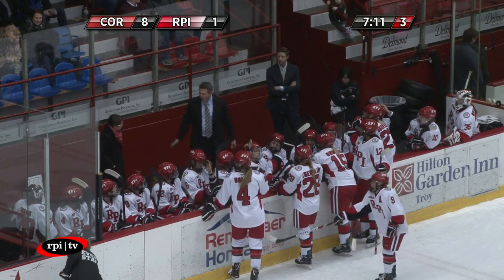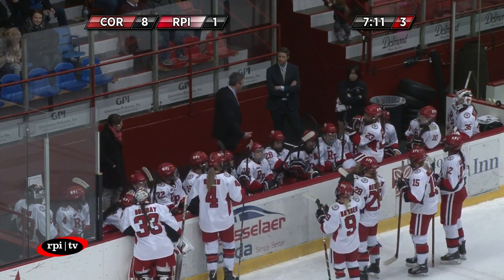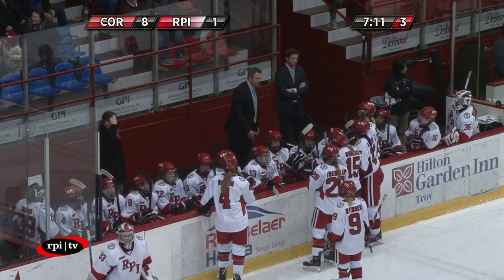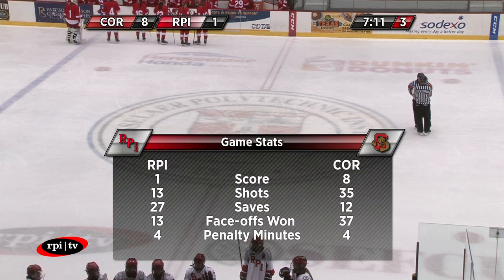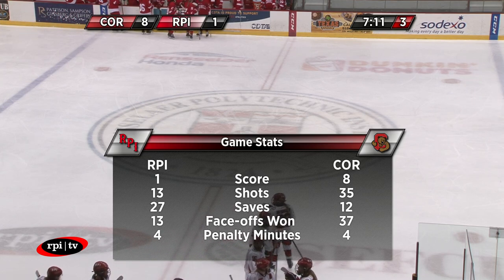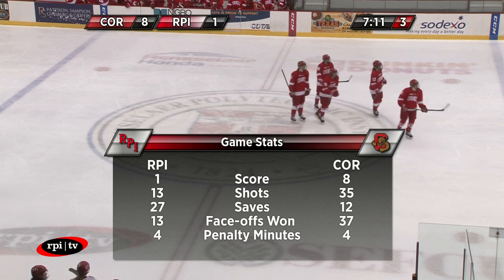Scoring has been relatively spread out. Gillis Frechette has two goals and an assist. Kristen O'Neill, who had a hat trick last time these two teams met, a goal and two assists. Amy Curlew has a goal and assist, as does Pippi Girassi. Maddie Mills, a couple assists. Everybody else with single points out there. Kendra Neely, one assist, but she's a plus four. RPI's goal was scored by Amy Raithby, assist to Morgan Ondrick off a faceoff.